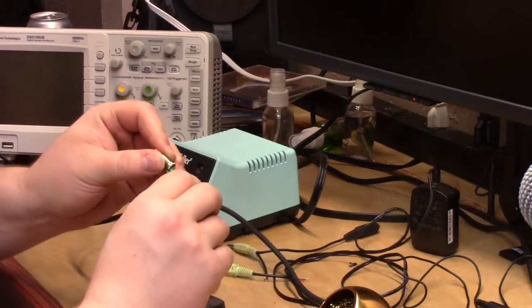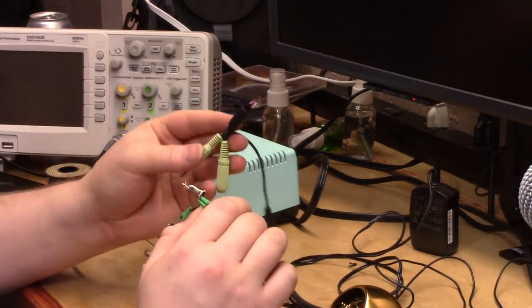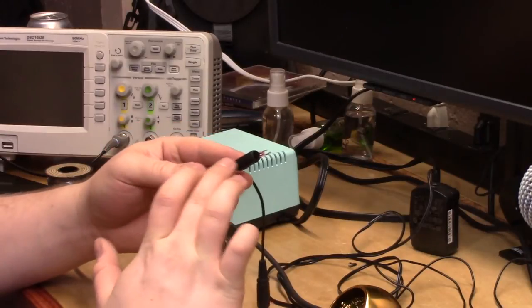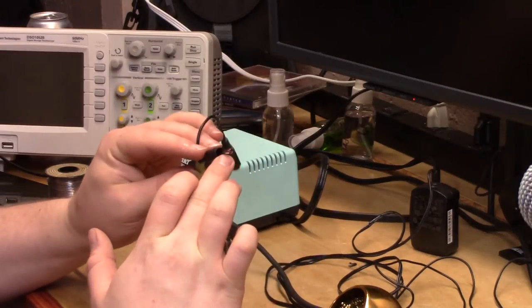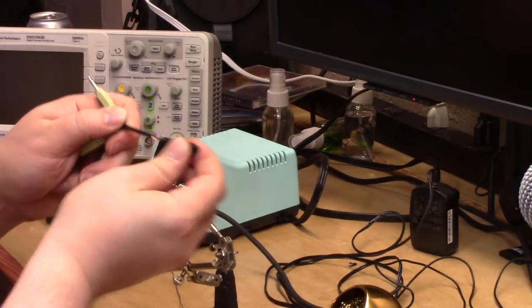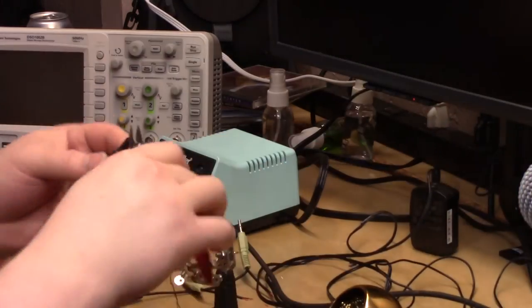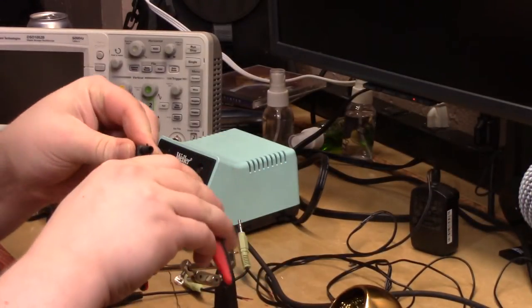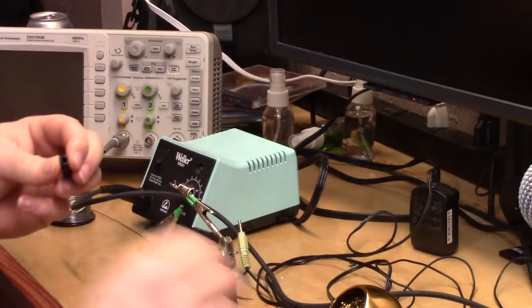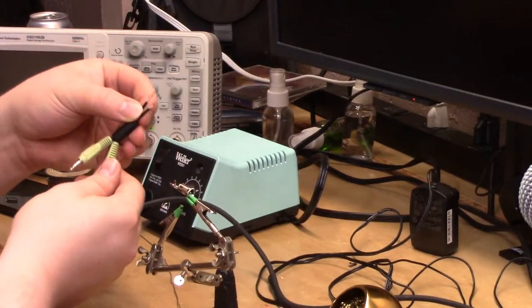Now, after putting these through the connector, I've got a bit of a problem. There isn't really enough length on the conductors. I don't like that, that's not enough to play with. So what I'm gonna do is snip the back off of this, which removes the strain relief, but we're just gonna have to deal with that. Maybe I'll make a better one of these one day. That won't be such a problem. All right. Now we got something to work with.